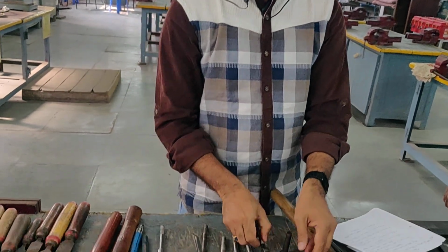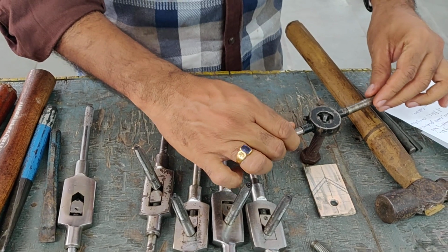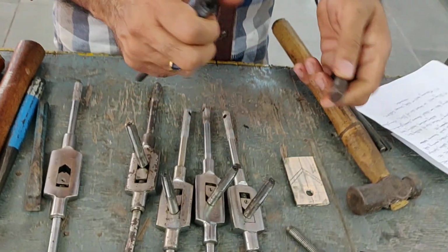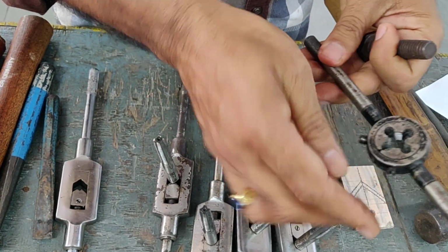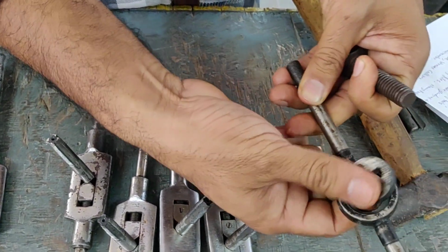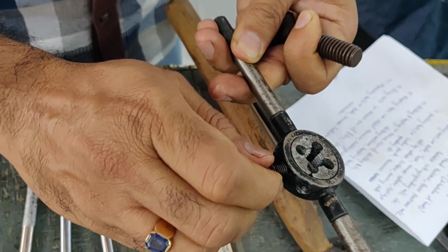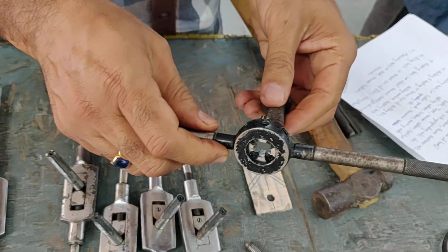Then this is the die. This die is used to do the external threading. If I want to do the external threading for some special component, then we can use this die. These are the different types of dies. If you want to do the threading of M10, M15, according to that you have to use that die, and then we can remove this die and insert the die of another dimension, and then we can use this die to do the external threading.